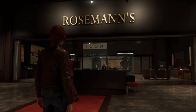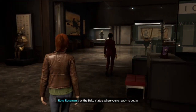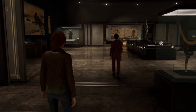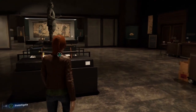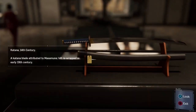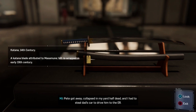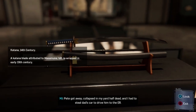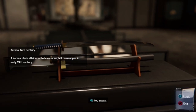Right. Look around and familiarize yourself with the items. I'll be waiting by the Baku statue when you're ready to begin. Can do. Ooh, Baku statue. Katana, 14th century. Fisk cut Peter open like a pork sausage with this the first time they fought. Pete got away, collapsed in my yard half dead, and I had to steal my dad's car to drive him to the ER. The first of many Nurse MJ moments. Too many. A history like that, and people want him to hook up with Black Cat. Go fuck yourself.